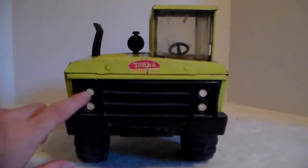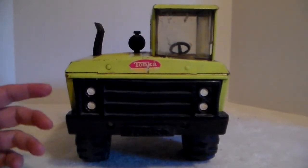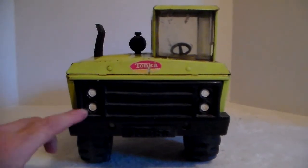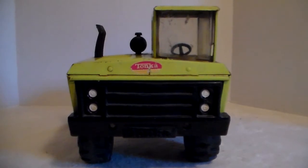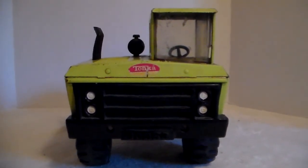Anyway, the black headlights, same trucks and all that, same build, just a different color headlights. The clear headlights always turn brown, so if they've got brand new clear headlights in there, somebody's replaced them, or that truck is just in immaculate shape and nobody's ever done anything with it.